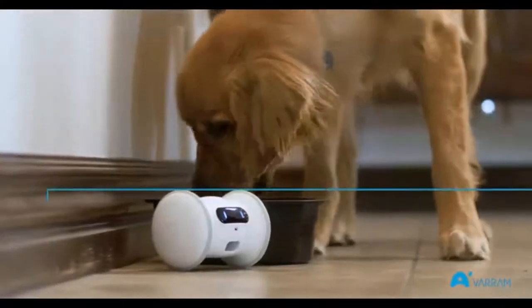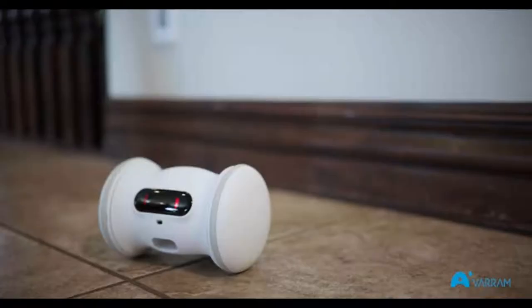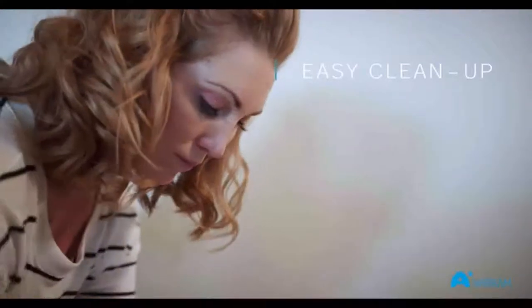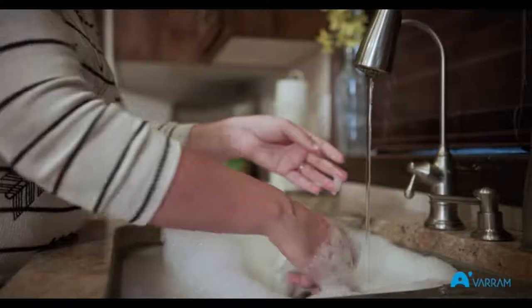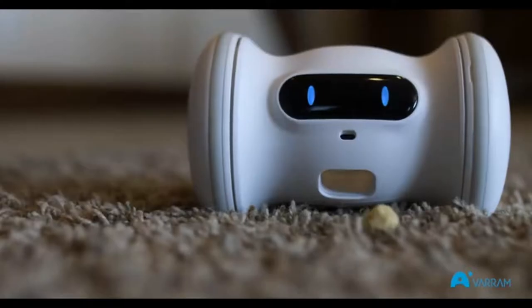It's IPX4 water resistant, so it can survive everything your pet throws at it. We've also made sure to use durable, FDA-approved materials in its construction to make sure that it can withstand rough housing while always being safe for your pet. Not to mention, easy to keep clean. And Verum Pet Fitness takes any kind of treat you prefer as long as it fits.